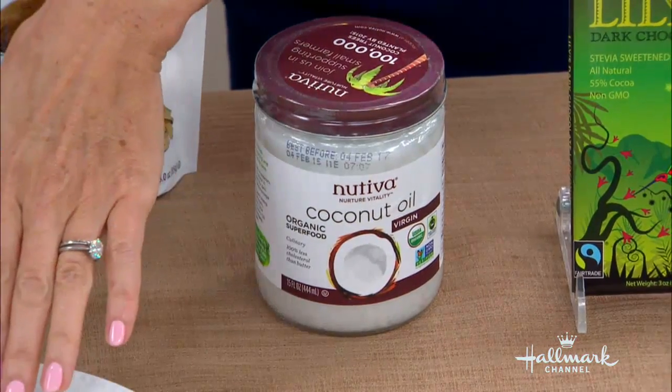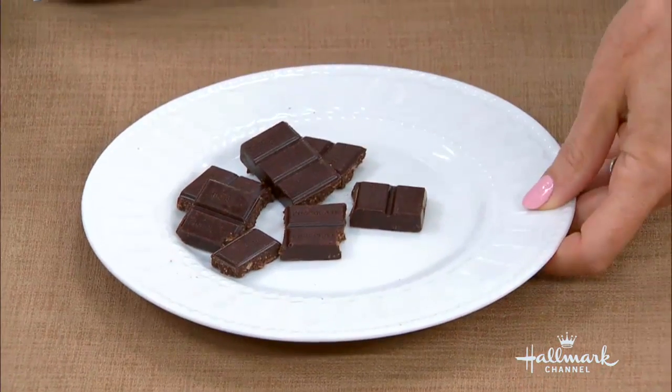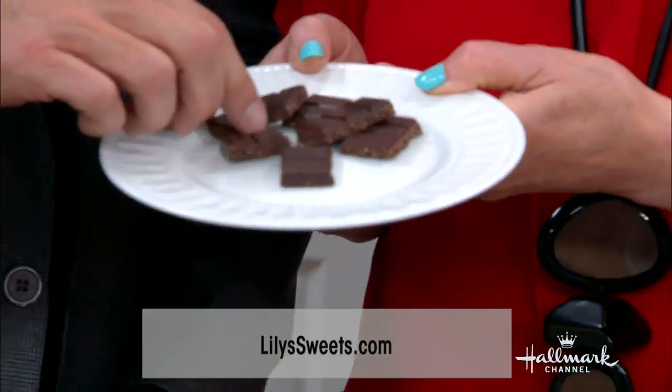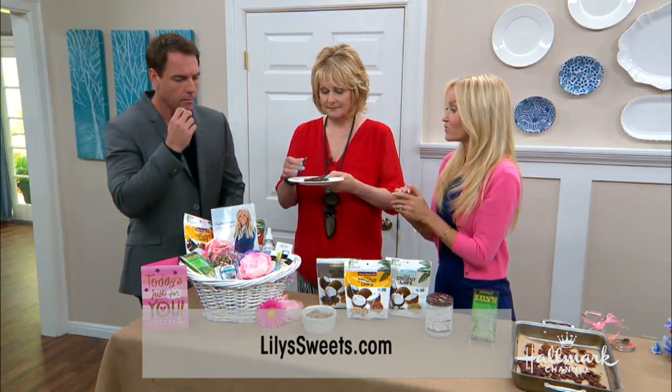Then finally, I have a coconut chocolate here. This is by Lily's Chocolate. And this, if you'd like to try it, is wonderful. Even diabetics can eat this because it's completely sugar-free. It's sweetened with stevia, which is a herbal sweetener, and it's absolutely delicious. Oh, that's lovely.